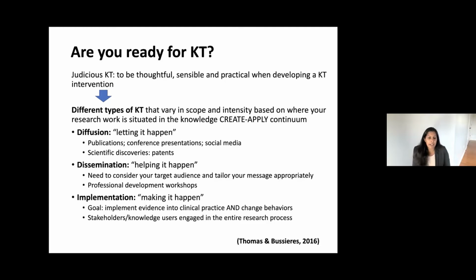Later on, depending on where you are in the continuum of your research work, you might be ready for dissemination, where you're trying to let it happen. Here, you're being very selective in your target audience. You're trying to figure out who the individuals are that need this information at this point in time, and you're trying to tailor your message appropriately according to who that target audience is, whether it be patients, healthcare professionals, decision makers, or policymakers. So you really need to figure out who your audience is. You have very clear objectives at that point in time, and then you want to tailor your message appropriately. So this is where you create more professional development workshops specific to that target audience.